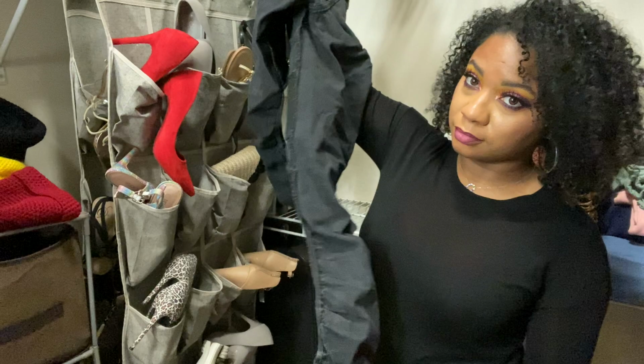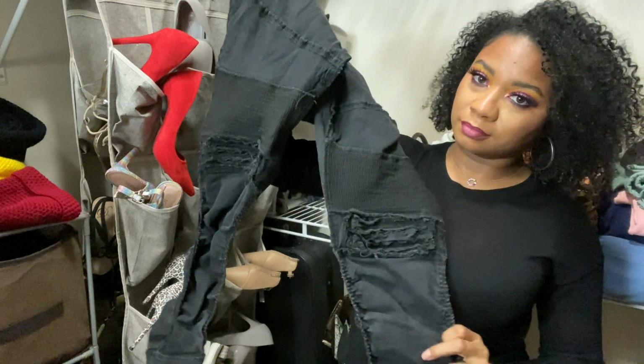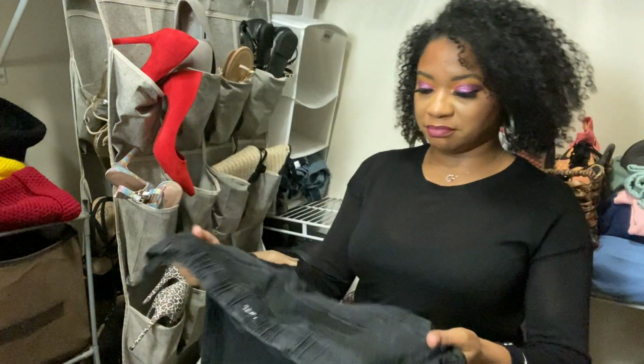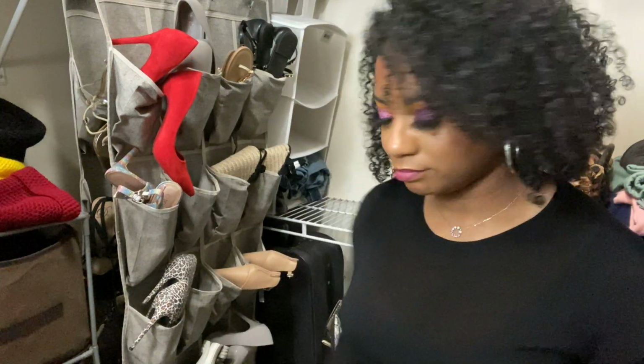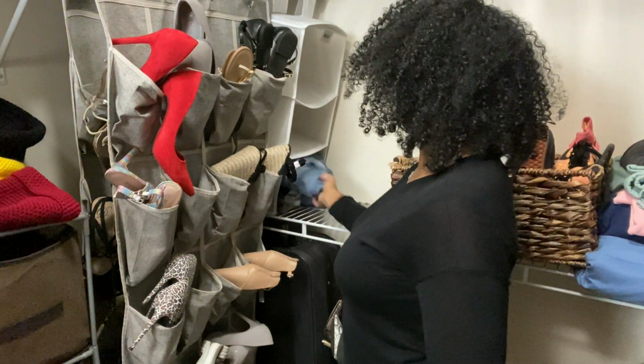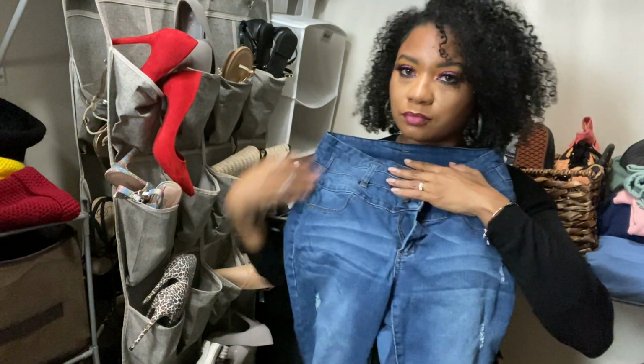So these are some, like, I don't even know what to call these. They're jeans that have like that extra support in the leg there. It was very trendy, again, years ago. And I'm not really going to wear them because they're kind of uncomfortable. And I think that's the main reason why you'll see me here.